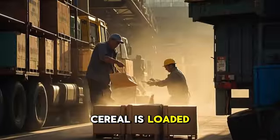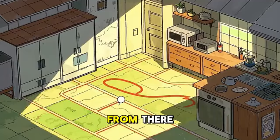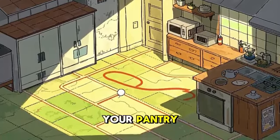Finally, the packaged cereal is loaded onto trucks and shipped to stores all across the country. From there, it's just a short trip to your pantry.